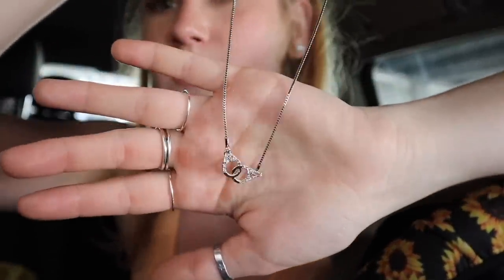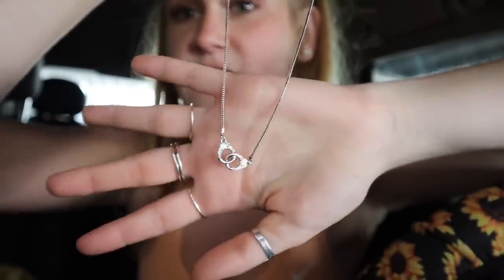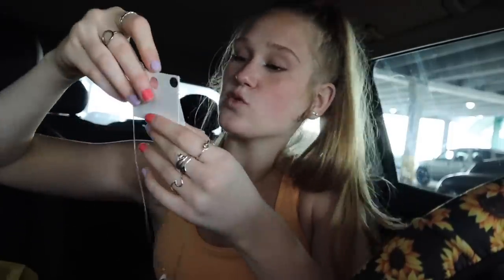I highly recommend cheap jewelry when you go on vacation so you don't ruin it or break it or lose it. So this was this really adorable little necklace. It's like these handcuffs that are interlocked, and I thought it was really cute. So I think layered, it would look amazing, and this was $5.